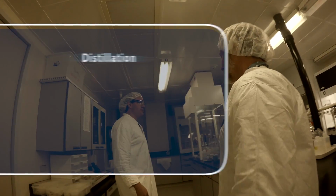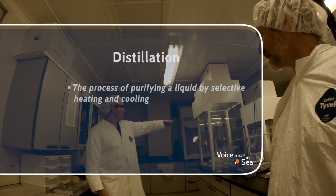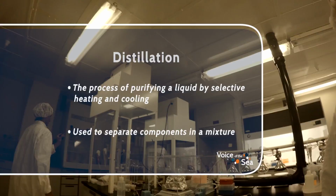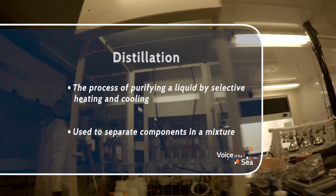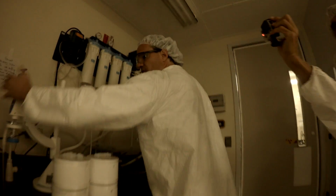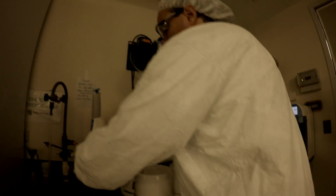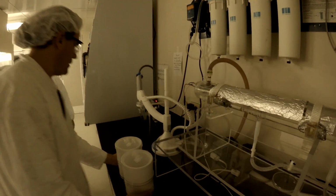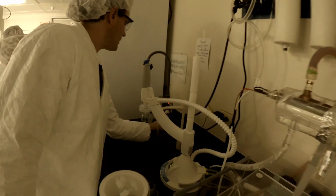The distillation units are in there. That's this large item here, sorry about the poor light, is a quartz still. So this produces very, very clean water already. It's called a Milli-Q system.